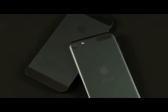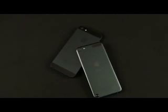So in the end, while the iPod Touch 5th generation performance is closer to the iPhone 4S than the iPhone 5, it's still a big leap over the 4th generation iPod Touch.